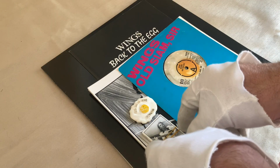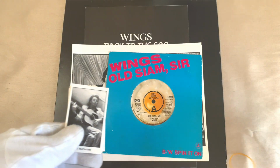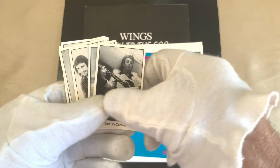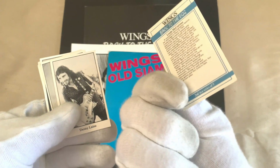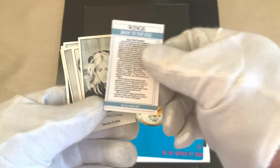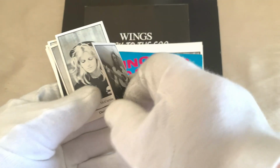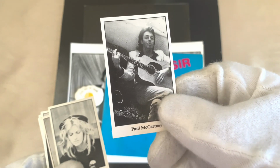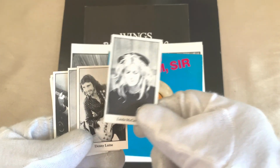And then we've got some little, what they call cigarette cards. Put that out of the way. And we've got Paul. You've got Linda. They've actually got some text on the back. I forgot to show you that. It's very, very small. I'd have a job to see that without any glasses on. There's Paul, and Linda, of course.